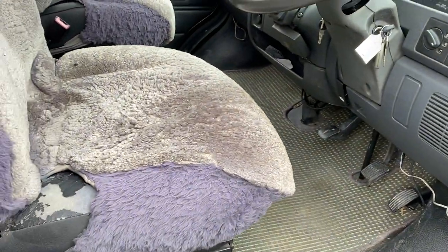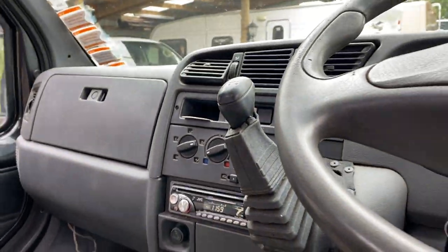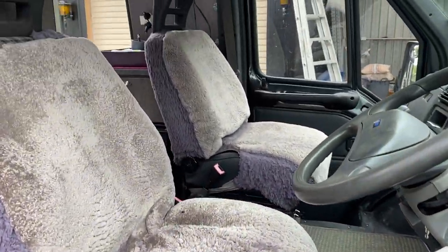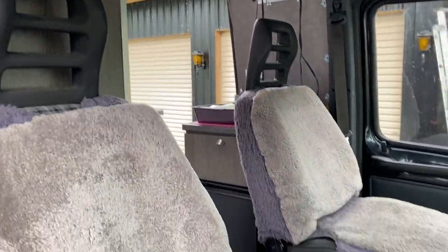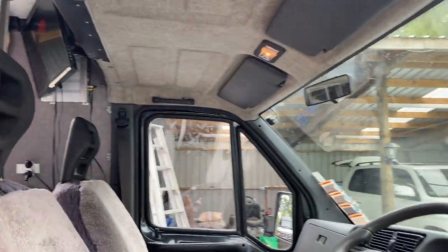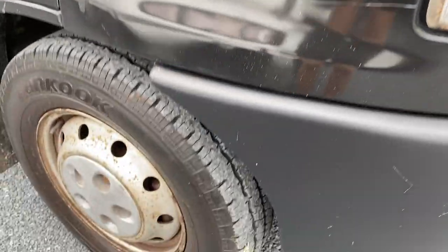Does have a good radio over there. 5-speed manual with the walkthrough to the rear. Below the passenger seat there is the house battery and battery charger. I'll get around to that shortly. You can see the tires are near new.